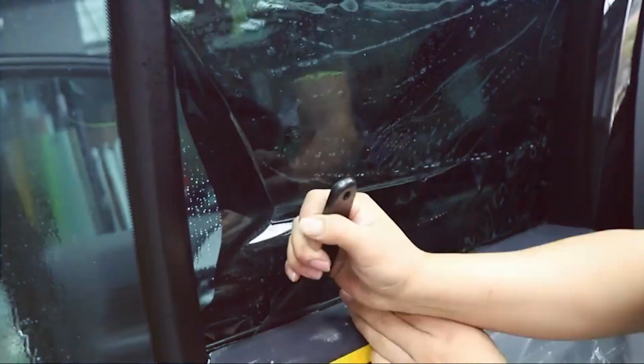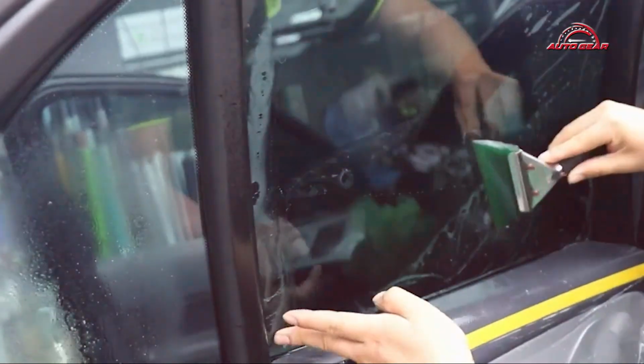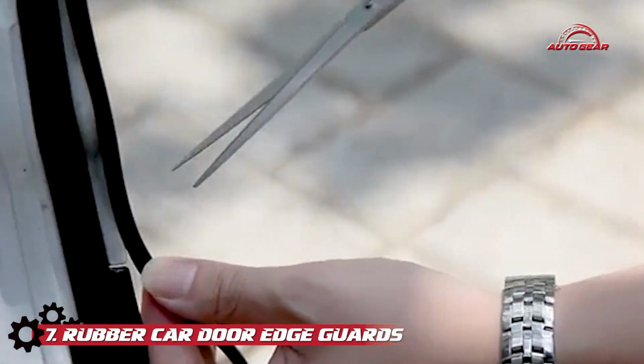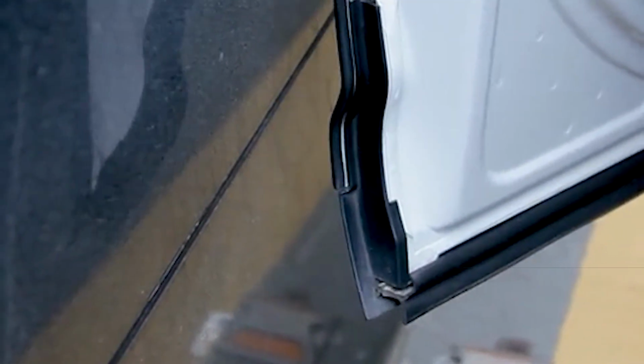Thousands of car owners love how simple it is to upgrade their vehicle's comfort while adding a sleek, personalized look. Number 7. Rubber Car Door Edge Guards. The Rubber Car Door Edge Guards are protective strips that stick onto the edges of your doors, creating a cushion that absorbs minor impacts and prevents paint damage when opening in tight spaces.